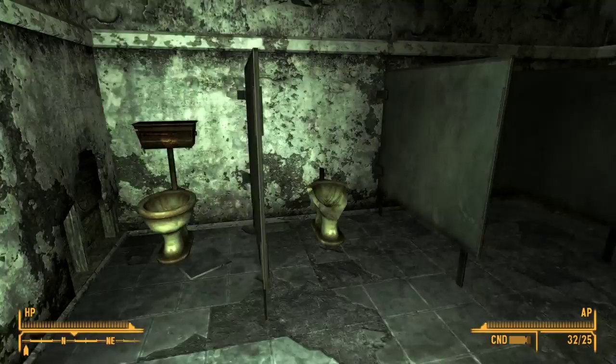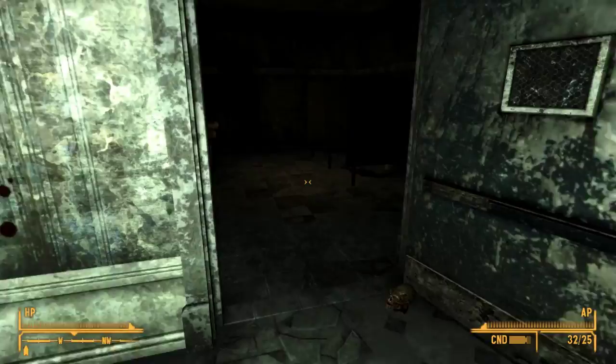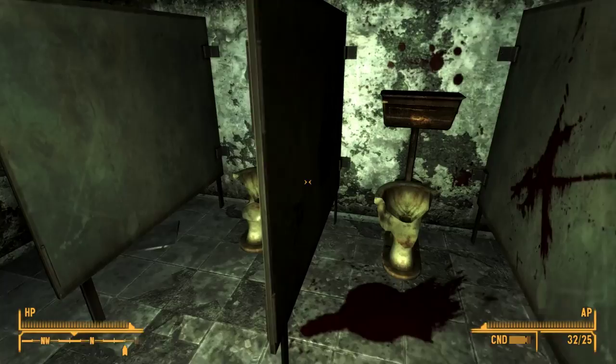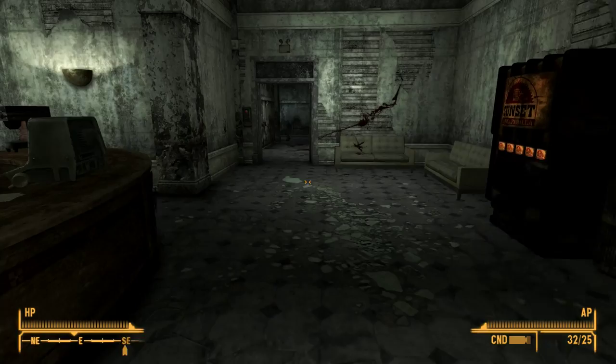Anything going on in the bathrooms? Nothing too much. Some aid items, though. That's always good. I already looked in this one, I think. That's creepy. Creepy stall. And purified water, sure, why not? Okay. So sad. There's nobody on the other end of the intercom anymore.